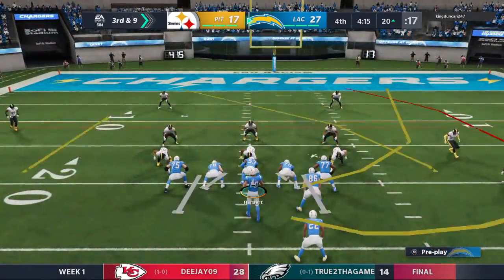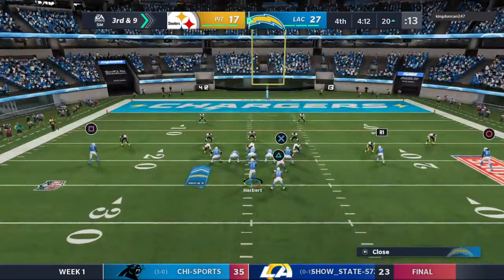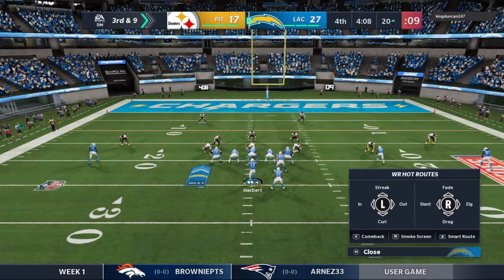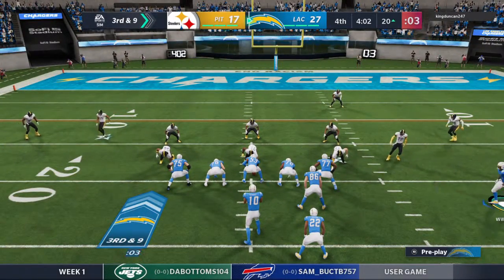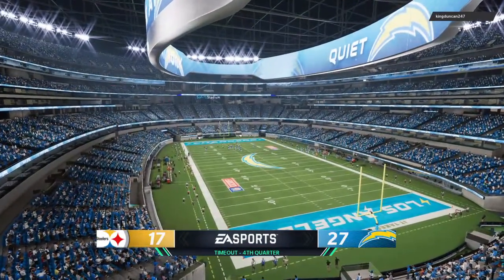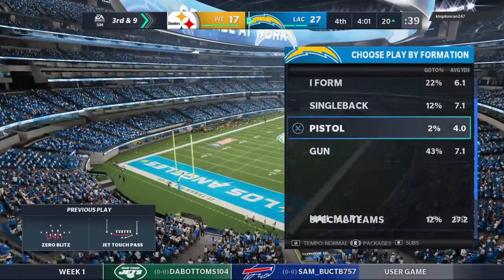The Chargers on third down, 0 for 3 to this point. They could use a conversion. This is 3rd and 9. And the Chargers going to signal for the first of their timeouts. That'll leave them with 2 remaining. We'll be back after this.